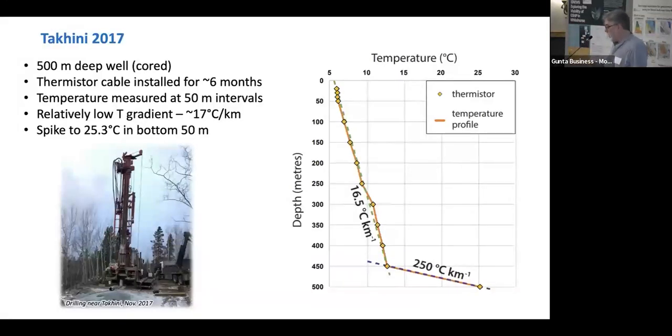This is the first time we did this. We installed a thermistor cable. We had put a bead, a thermistor, every 50 meters down that cable. We installed it for 6 months and let it equilibrate, and the equilibrated temperature is presented here. And we can see that it's 16, 17 degrees. It's below average, which is 25 degrees C per kilometer. So if we wanted to hit 120 degrees at that particular location, we'd have to go quite a ways. So it's not a really exciting target, just in terms of geothermal gradient.